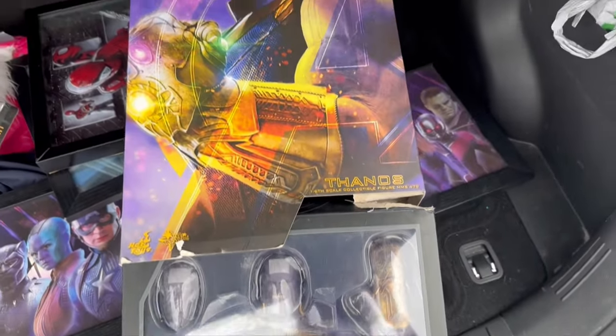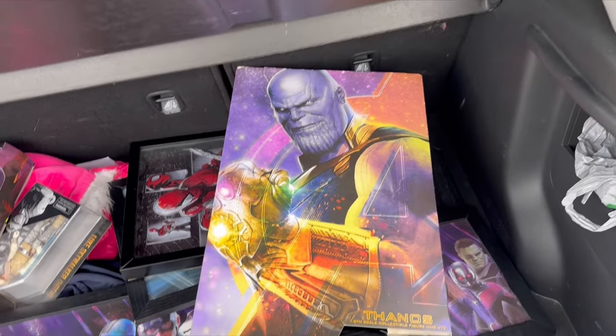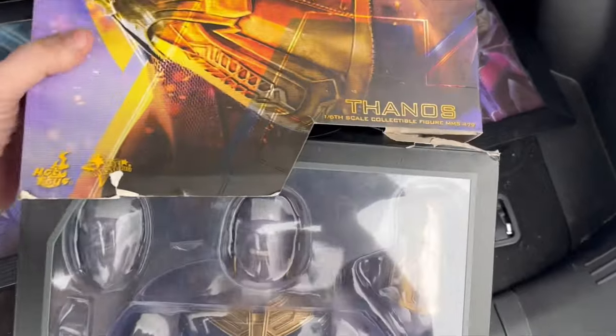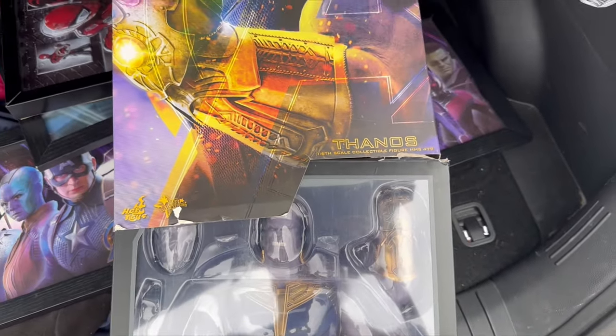130 bucks for all that Hobby Lobby art and this Thanos hot toy. Back alley deals, man. Check your Facebook Marketplaces. You guys can find some scores. All that art plus this? Heck yeah. Box is a little damaged, but oh well, this is a hot toy. He's going to be out anyway. What a good pickup from that back alley deal from that guy.